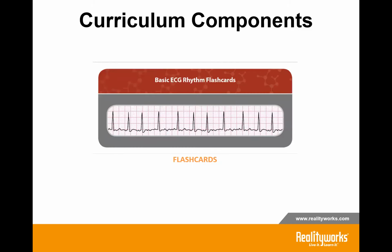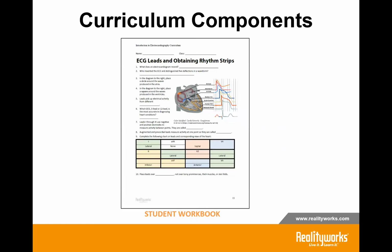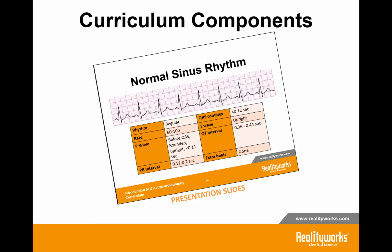Some of our products include flashcards or scenario learning cards. So this is a sample of the flashcard included with our ECG simulator. And I mean, instructors love these flashcards. A sample of our assessments. A student workbook. This is a student workbook page from the ECG simulator. And as I mentioned, we also include PowerPoint presentation slides, which are completely editable. We really just give you a starting point so you can start teaching that content right out of the box.